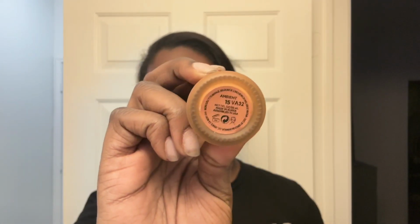Yeah, I got the shade 15. And when I tell you it was a struggle to figure out which shade, I went back and forth between 15 and then like 15.5, I think is one of them. 14.5, 15, 15.5, and 16. I was between them and I was like, I don't know. At this point, I'm just gonna guess.